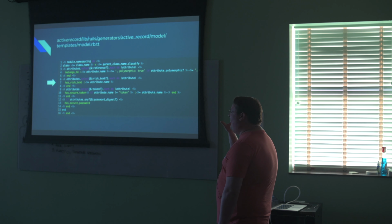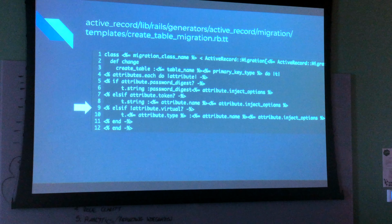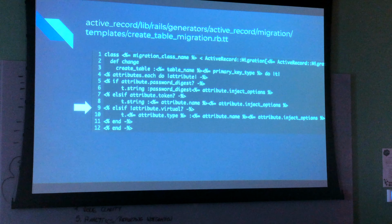lines there. But as I was testing that, I forgot that all of your migrations are going to actually create a column for those types that you specified. So in this case, we don't actually want a type for it. So I had to add that virtual on line 9 and say, look, if it's a virtual attribute like rich text or active storage, ignore those. We don't need database columns for that.